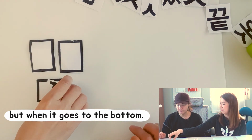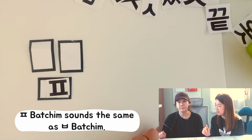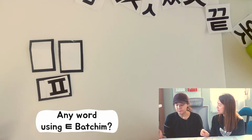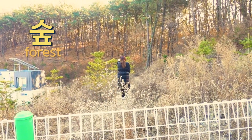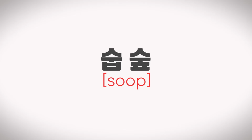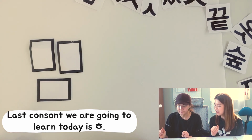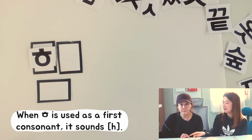Nut, nut, nut. And the next aspirated consonant is 피읖. When 피읖 is used as a first consonant, it has a p sound. But when it goes to the bottom, then it sounds like up. So it has a 피읖 받침 sound. Any words using 피읖 받침? 숲. 숲 means forest. These 받침 also sound the same.